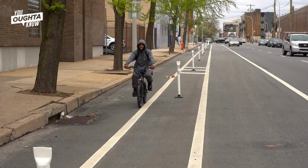As we think about the needs of every roadway user, we want to protect the most vulnerable roadway users most, right? And that's pedestrians and bicyclists.